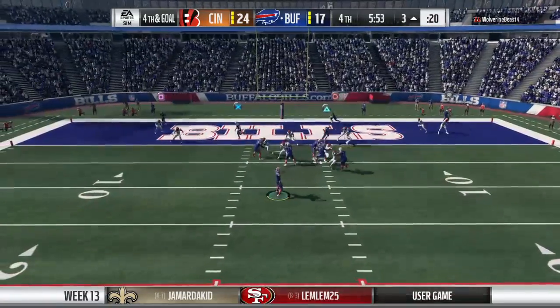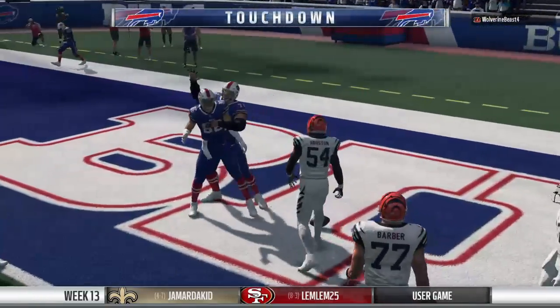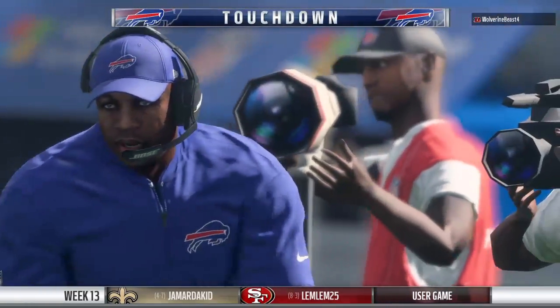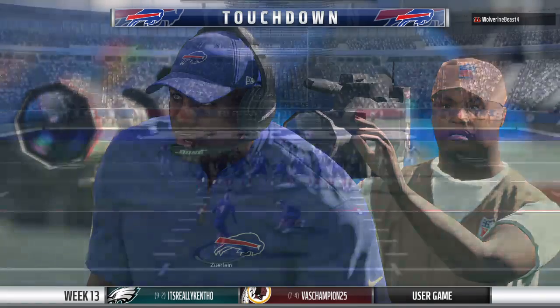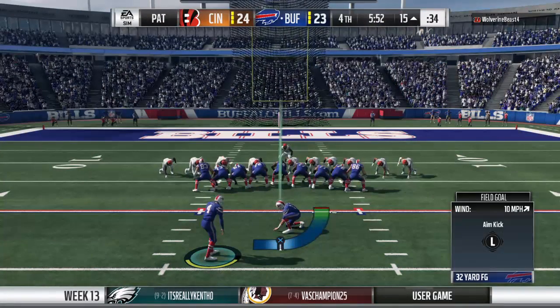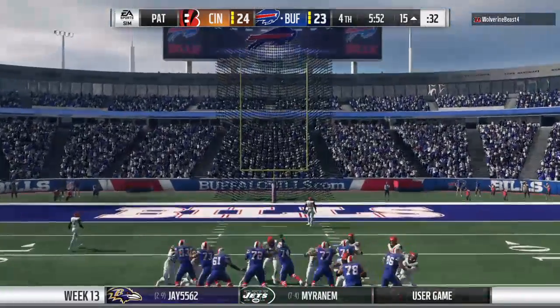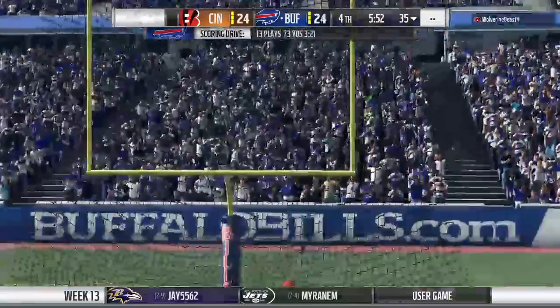Desperation time. Prescott on 4th. And this is caught for a Bills touchdown. Hunter Henry, his 3rd touchdown now on the year. And the Bills are an extra point away from tying the football game. 4th and goal, and they found a way to throw it in the end zone for a touchdown.